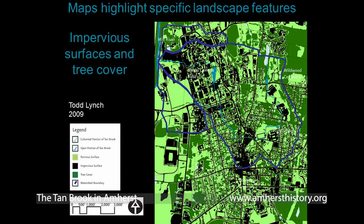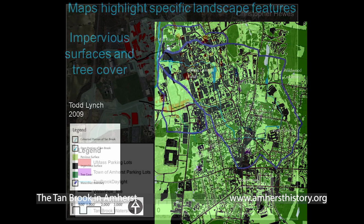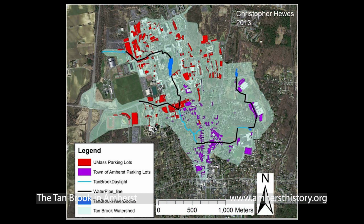So he did some analysis here, but this particular map is showing places where water can soak into the ground, or pervious surfaces, and also tree cover. The trees, I think, are shown in dark green, and the open soil or grass is shown in light green. And then the black is all of the buildings and streets. And if you were to color them by just parking lots, for example, these are just the UMass and Town of Amherst parking lots.